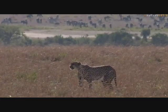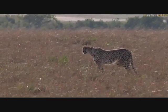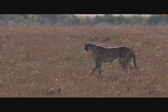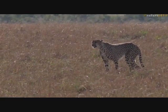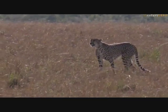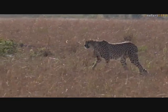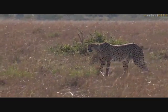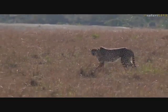Ooh! She's thinking about it, Fergus. We might be lucky. Well, the question is, when do we make our move? If this actually happens, that Thompson's gazelle will disappear over the horizon within seconds, so I'm going to have to move the car.